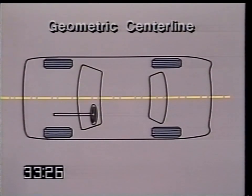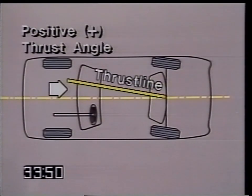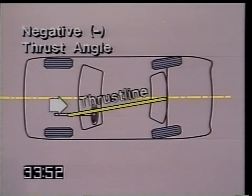We refer to this reference as a geometric center line, which is simply a line drawn through the midpoint of both the front and rear axles. By comparing thrust line to the geometric center line, thrust angle may be computed. Thrust angle is expressed and displayed in degrees. If the rear wheels are pointed to the right, then thrust angle is defined as positive. If the rear wheels are pointed to the left, then thrust angle is defined as negative.